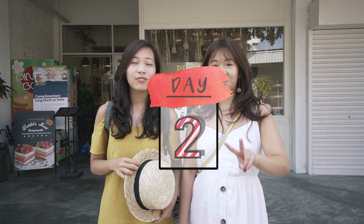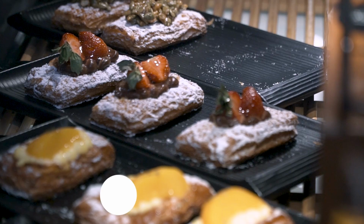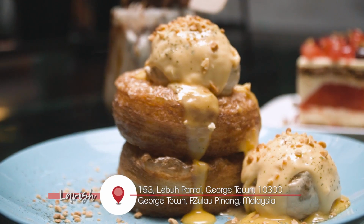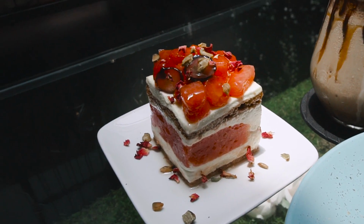So, it's day 2 of our Penang trip. And today for breakfast we are going to LAVISH Bakery. Let's go! Okay guys, so here at LAVISH what we got is the salted egg caramel cronut, the Magnum coffee milkshake and the watermelon cake.